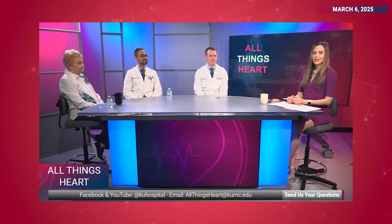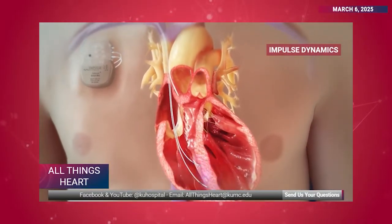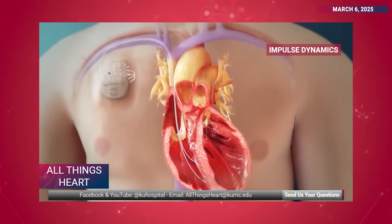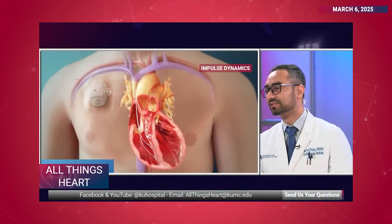And Dr. Dalia, we have some video showing how the CCM device works. It's an illustration. So do the electrical impulses retrain your heart to contract properly? How does that work? Very well said. I think it said right. So as Jean said, it's a miracle device.